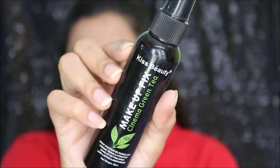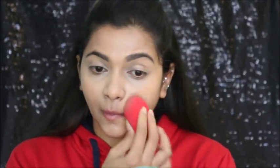Then I'm going to use this compact to set my base. So you can use any good compact so that you can skip foundation. Once I'm done powdering my face, I'm using this setting spray to set my base, and I'm going to make sure it's all blended nicely and there is no powderiness.